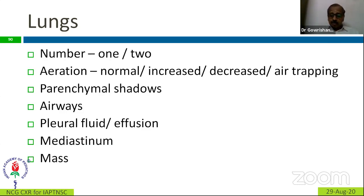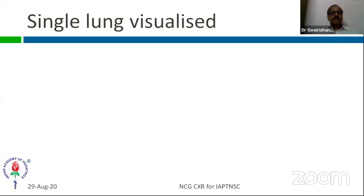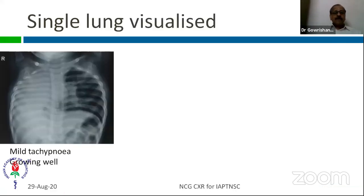Then what is in close relation with the lungs? The mediastinum. So look at the number first. When you have a single lung visualized, you won't know whether it is an atelectasis or a single lung. Here, if you go by the history, a child who is growing well, who has a mild tachypnea, which you may not even appreciate unless you do the respiratory rate counting for one full minute.